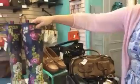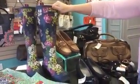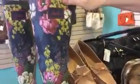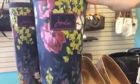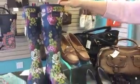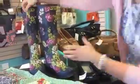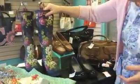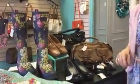This is a brand I really love called Joules. They make a lot of rain boots, sort of like Hunter. They just tend to use a lot more florals. So these are Joules. These are US 10. And I want to say, let's see what their price is, just $28. And the retail on those is about $85.